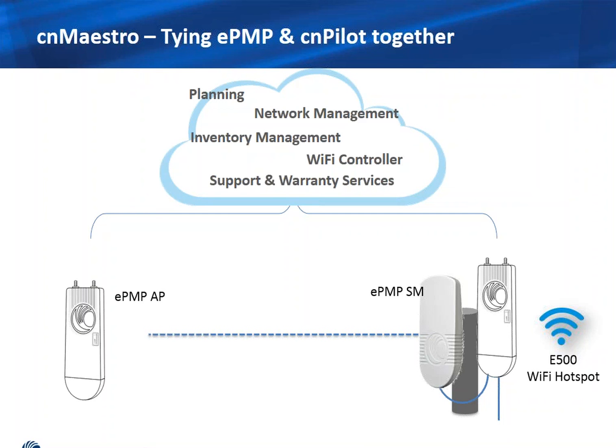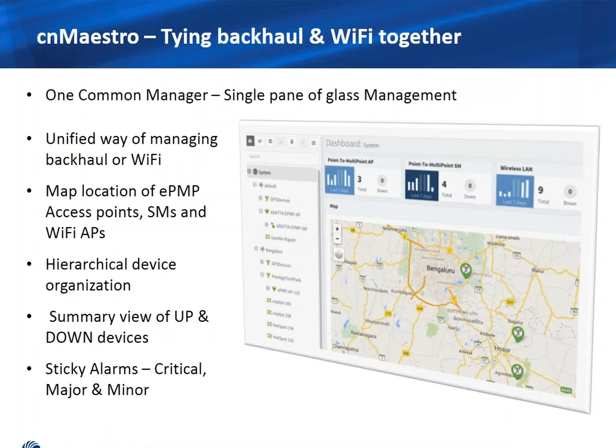But one distinct advantage that we bring to our customers when you tie ePMP and Wi-Fi products from Cambium is that we're able to manage all of them together from one single screen, and that is through cnMaestro management. What cnMaestro does is it gives you on one screen everything that you need for your complete network, so you can see all of your point-to-point, point-to-multipoint, and wireless LAN, and also the Wi-Fi clients connected to those wireless LAN devices. It gives you a map location where you can visually plot out the location of your equipment.